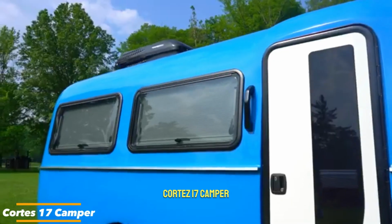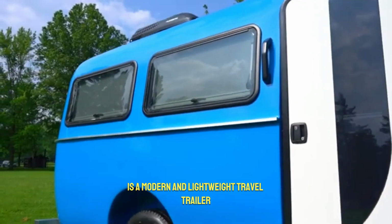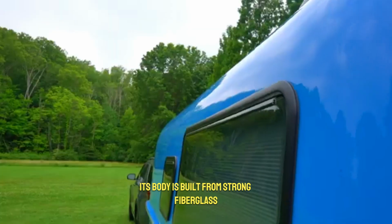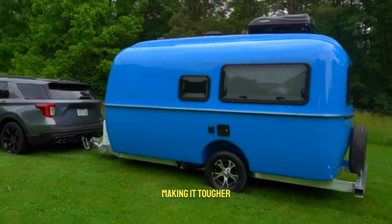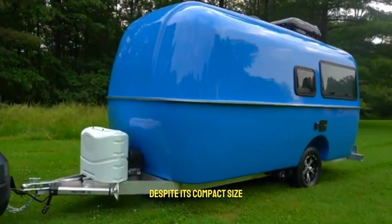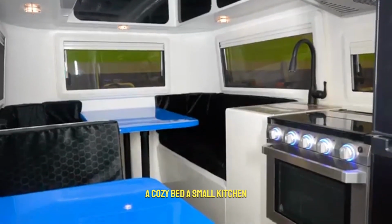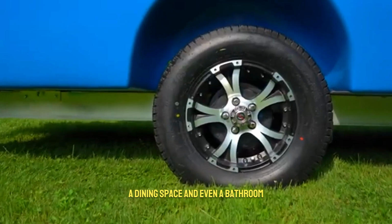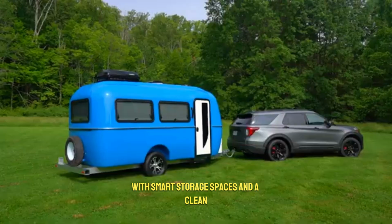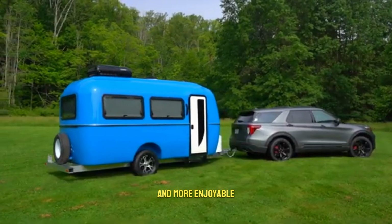Cortez 17 Camper. The Cortez 17 Camper is a modern and lightweight travel trailer made for people who love adventure and comfort. Its body is built from strong fiberglass, making it tougher, more durable, and weather-resistant than regular campers. Despite its compact size, it's packed with everything you need for a great trip: a cozy bed, a small kitchen, a dining space, and even a bathroom. The interior feels bright and comfortable, with smart storage spaces and a clean, modern design that makes life on the road easier and more enjoyable.